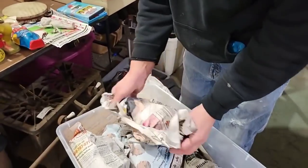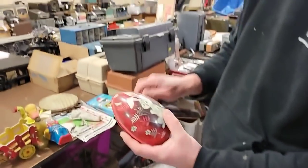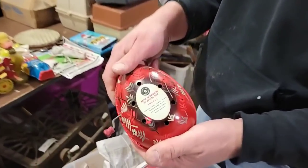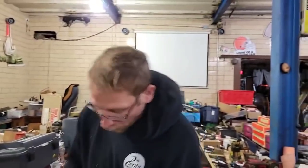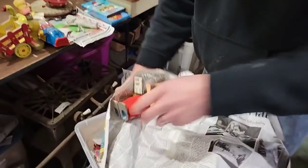What else we got in here? So many toys. Let's see if this one works. Mattel, Los Angeles, California. You know, Mattel hasn't made anything in Los Angeles, California for a long time besides money. That's about the only thing they're making in Los Angeles. But we'll be making some of that money off of this stuff.